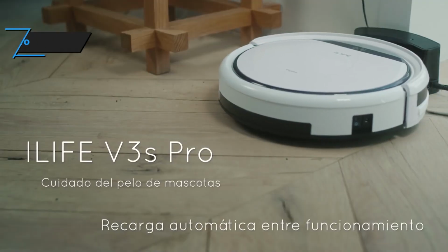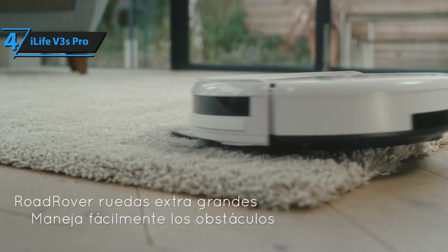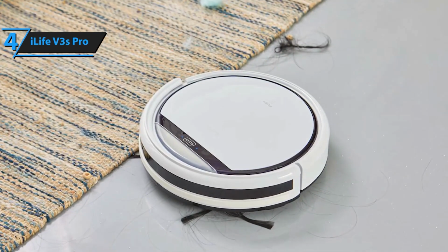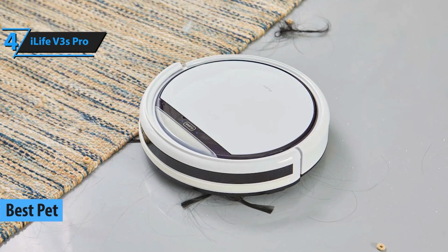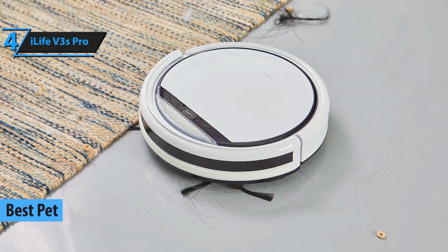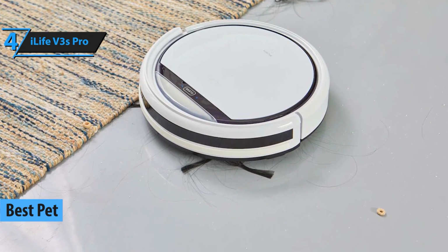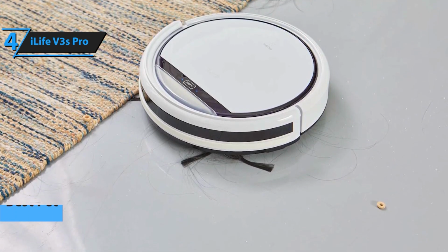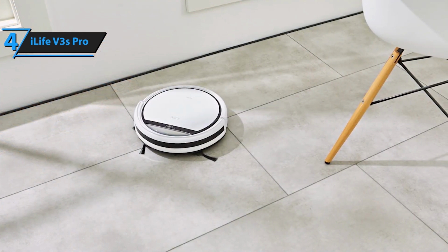Coming in at number 4 is the ILIFE V3S Pro. This little guy is specifically designed to tackle pet hair, making it an excellent choice for pet owners. It has a low-profile design, allowing it to clean under beds and sofas easily. The iLife V3S Pro might not have all the bells and whistles, but what it lacks in smart features, it makes up for with strong suction and simplicity.